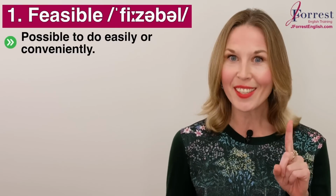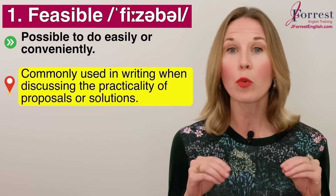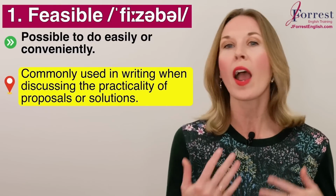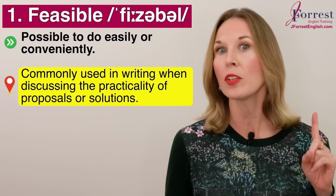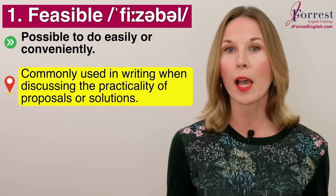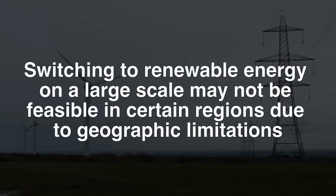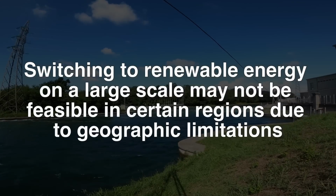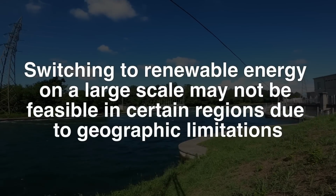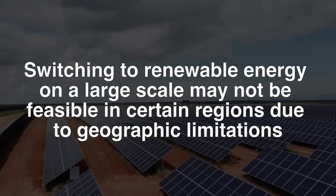Number 1, feasible. Feasible. This means possible to do easily or conveniently. Now, this is commonly used in writing when discussing the practicality of proposals or solutions. For example, switching to renewable energy on a large scale may not be feasible, may not be easily or conveniently done in certain regions due to geographic limitations.